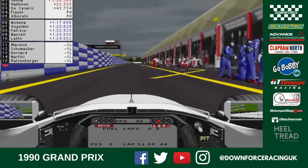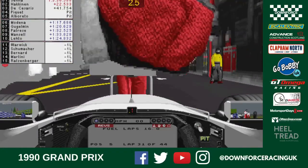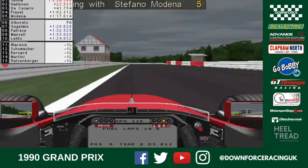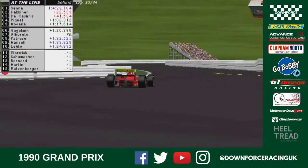So Modena is going to be promoted up into 5th position for Ferrari. And then Mansell will go up into 7th place, I do believe. No, he's still battling away with Patrese, isn't he? And there's still a few seconds off the pace. So there goes Modena in the Ferrari. 10 seconds in the pits for Michele Alboreto. Gugelmin goes by as well into P6.